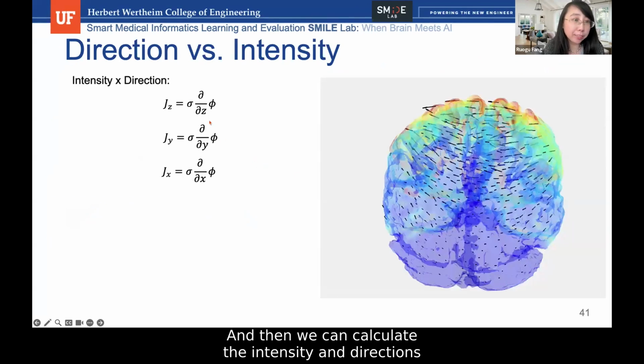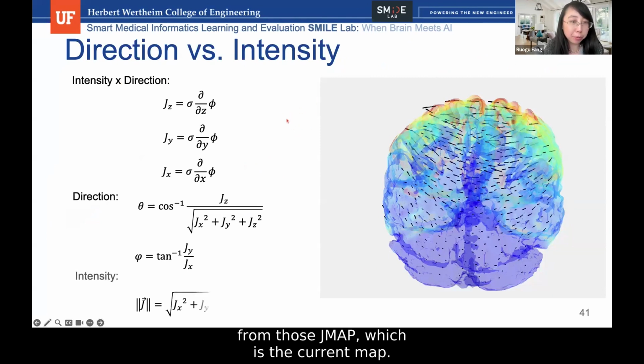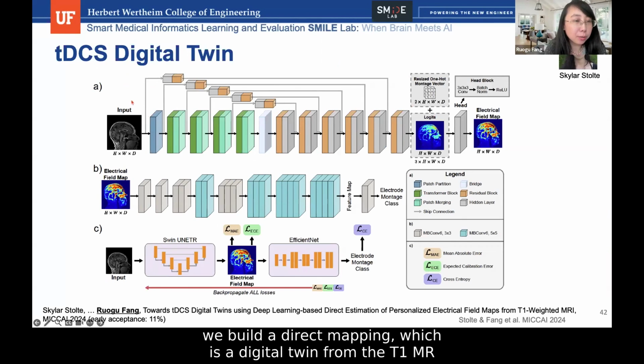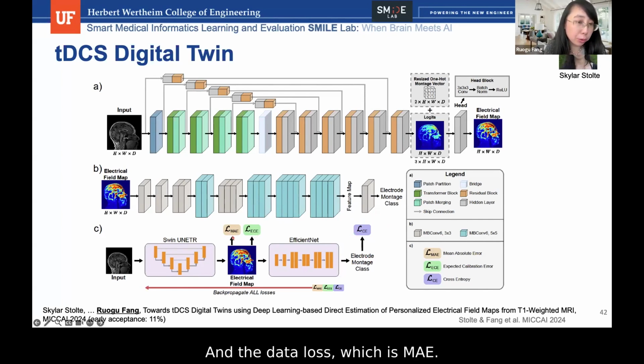And then we can calculate the intensity and directions from those JMaps, which are current maps. However, this is too time consuming if we want to build a digital twin in real time. So Skylar led this third work, which was accepted and presented at MICCAI last year, where we build a direct mapping, a digital twin, from the T1 MR directly to the JMap using a Swin UNETR transformer to get the JMap, and also an EfficientNet to predict or classify the electrode montage class, to add this cross-entropy loss with the ECE, which is calibration loss, and the data loss, which is MAE.